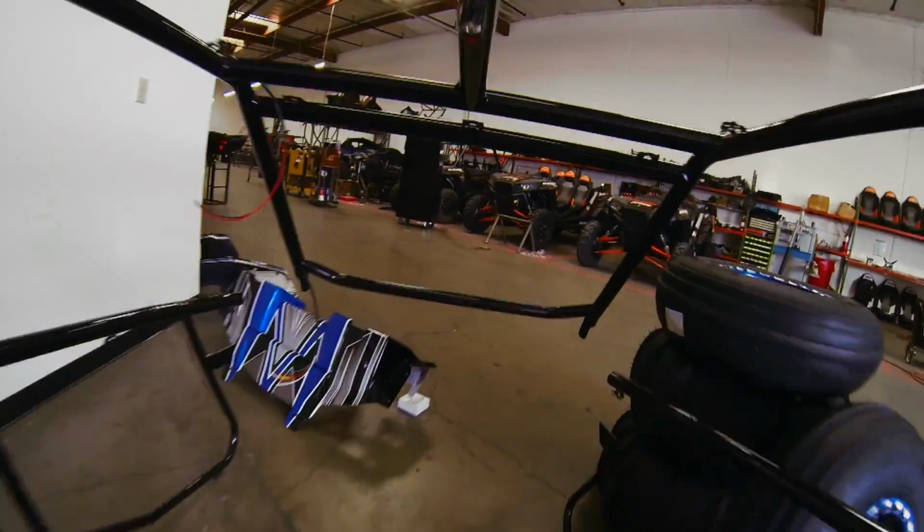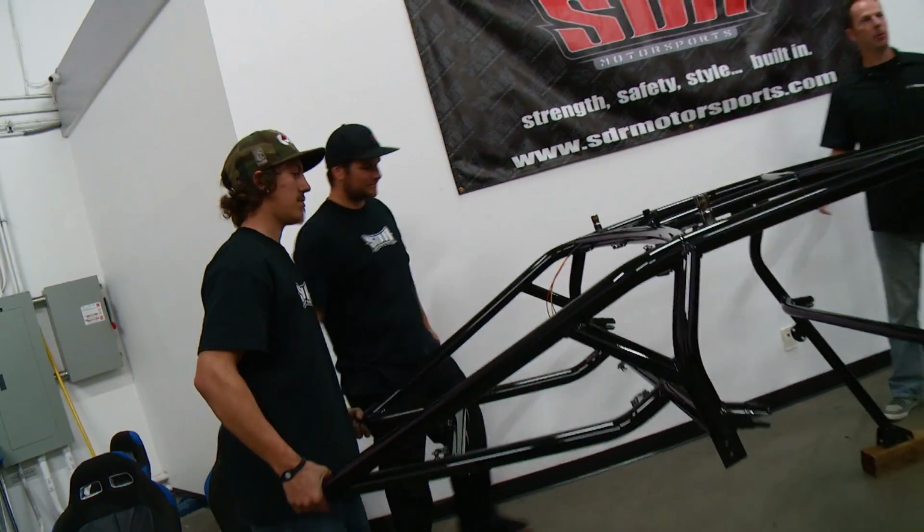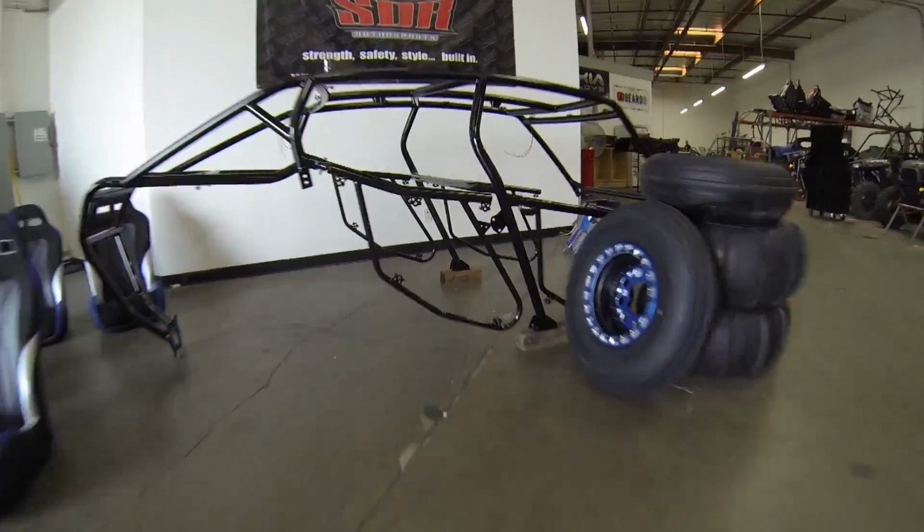Tim, one of my favorite parts of any build is when the cage goes on. Let's get this thing on there. Okay, let's do it. Our most popular cage, which is what we're doing on this car, is what we call our fastback cage.